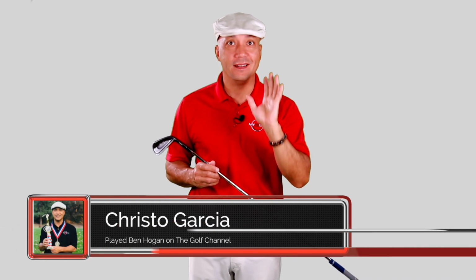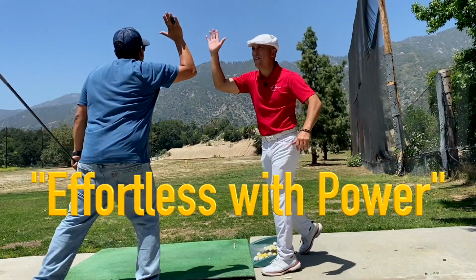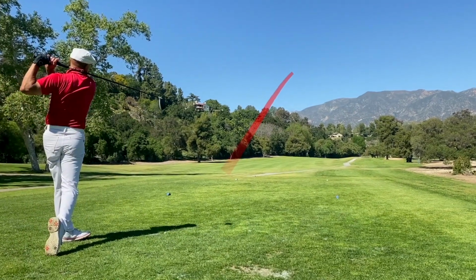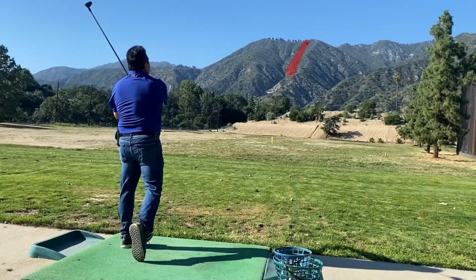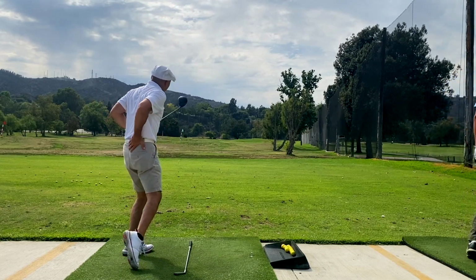You heard me. Now hear me out. My swing is feeling effortless with power. Don't try to rebuild your swing if you're over the top. Learn to use it to your advantage. What do you notice about it? It's just easy. It's just easy. I don't have a whole bunch of thoughts, just one. Just come inside, hit down. Dropping it under causes pushes and hooks, and it almost ruined my back.